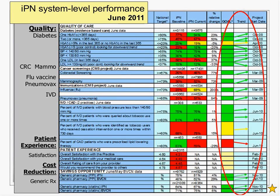You'll see many other examples coming up in just a moment, but this is the overall performance report of the organization. On the left, we have quality initiatives that we are working on, from diabetes to ischemic vascular disease, including colorectal screening, mammography, and immunization. We also are working on our patient experience and, of course, cost reduction, which I'll get to momentarily. The red oval indicates the trend of performance. It doesn't mean that we are doing great, it just means we're going in the right direction, with the exception of one of those items. This report was from June.